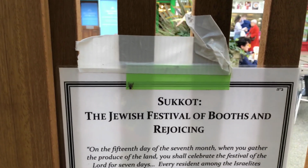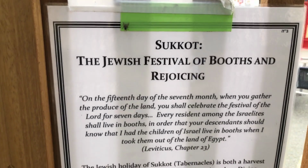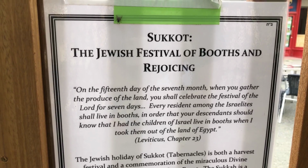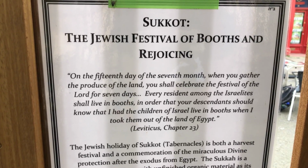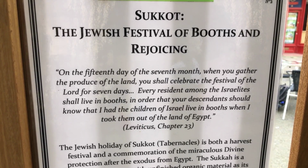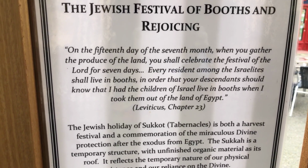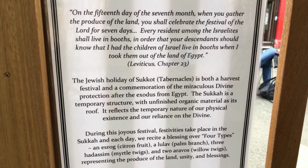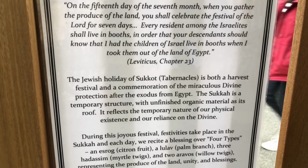And here's an explanation. Sukkot, the Jewish festival of booths and rejoicing. On the 15th day of the 7th month, when you gather the produce of the land, you shall celebrate the festival of the Lord for 7 days. Every resident among the Israelites shall live in booths, in order that your descendants should know that I had the children of Israel live in booths when I took them out of the land of Egypt. Leviticus chapter 23. The Jewish festival of Sukkot, tabernacles, is both a harvest festival and a commemoration of the miraculous divine protection after the exodus from Egypt.